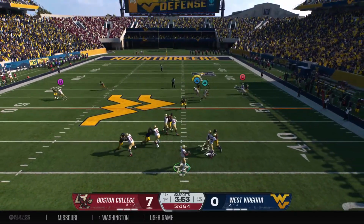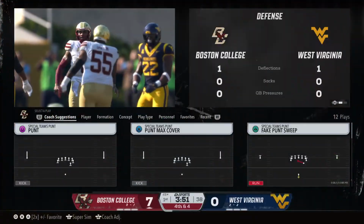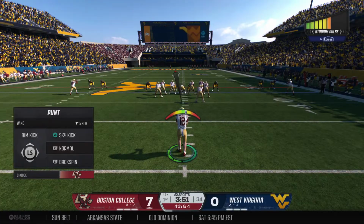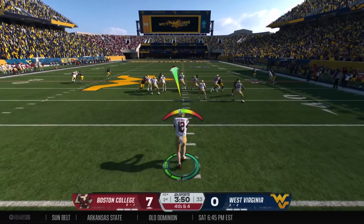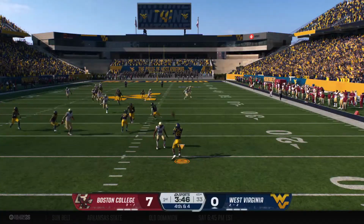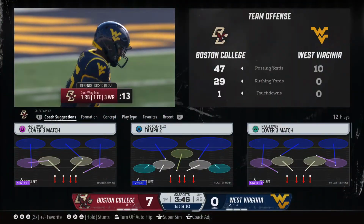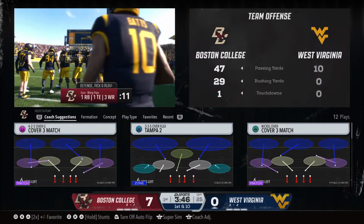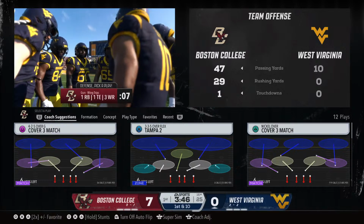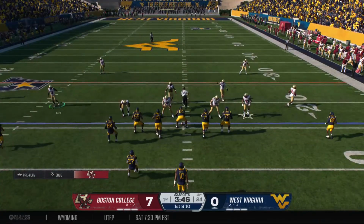Snap from the gun on 3rd down. And that's incomplete. A defender all over him. Knocked the ball to the ground. 4th down coming up. Boston College will send out the punt team. First time we've seen their punt team this afternoon. Fair catch is made at the 15-yard line, and that's where they'll start this drive. West Virginia has it, and the offense ready to go to work. We'll see if they can be a little more productive this time around. A 3-and-out the last time they had the ball.